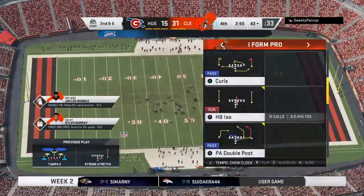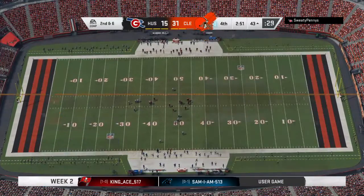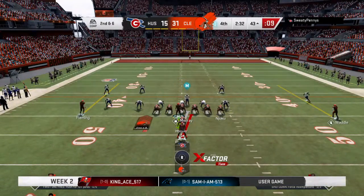Yeah, give him 4 yards there. It'll be 2nd and 6. 2nd and 6 at the 43-yard line. Following the pickup of 4, here's 2nd and 6.